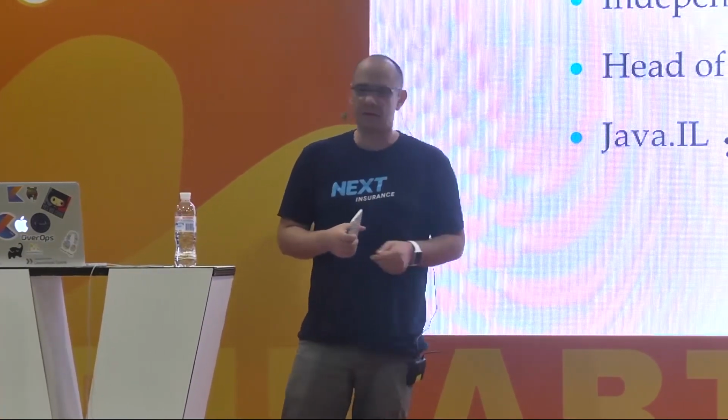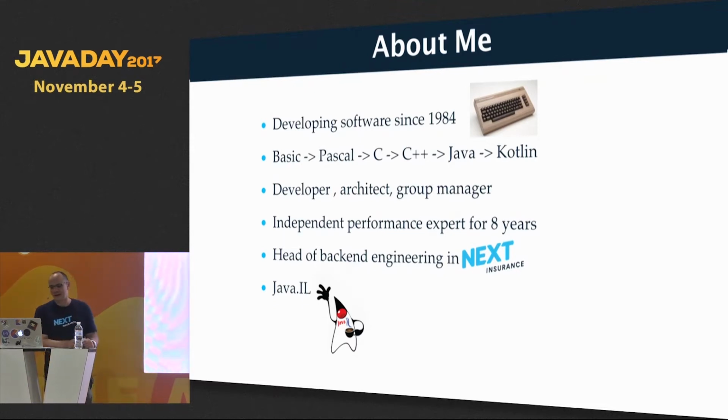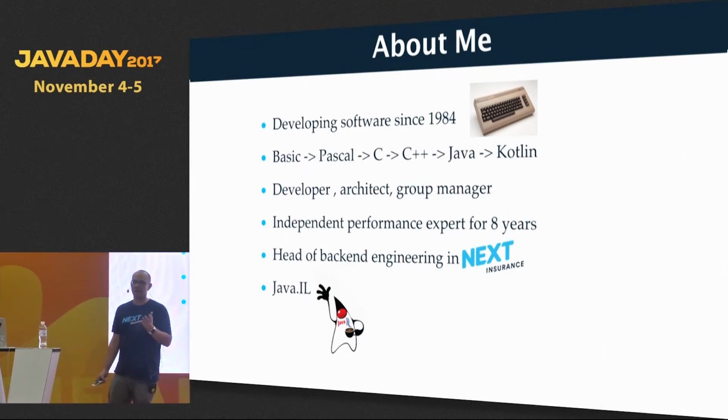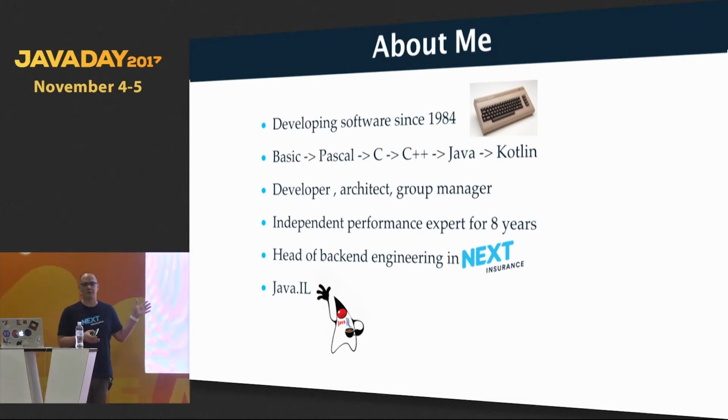So, a little bit about me. I've been developing software since the age of 12. My first computer was a Commodore 64. Anyone familiar with Commodore 64? Okay, so you're old enough. My first programming language was BASIC, then I moved to Pascal, then C and C++, and now Kotlin. I've experimented with a lot of other languages, but these are my primary languages, in which I've done most of my job throughout my life.